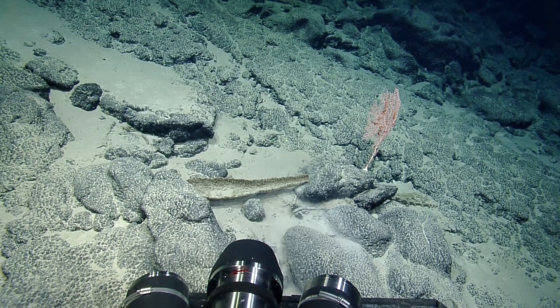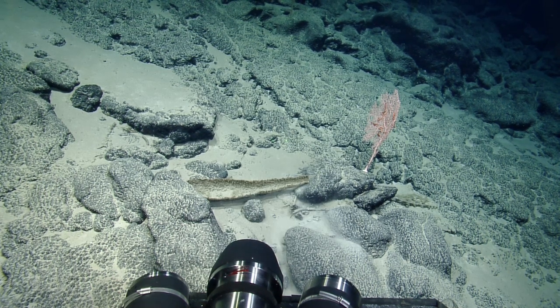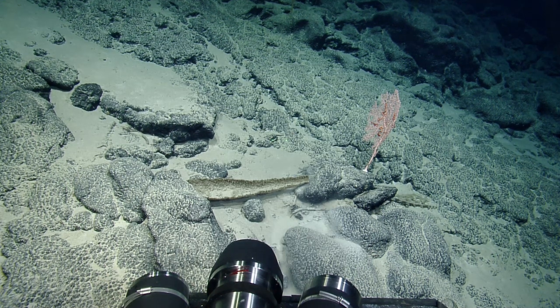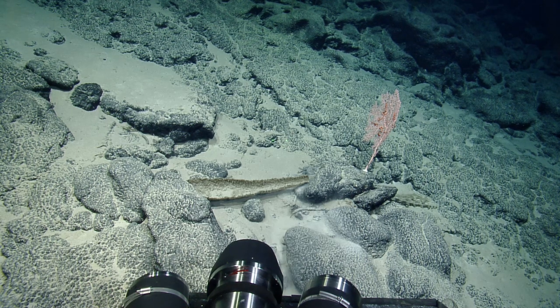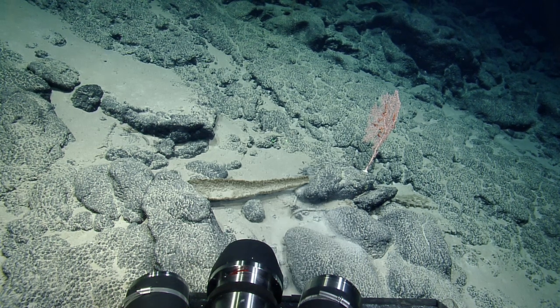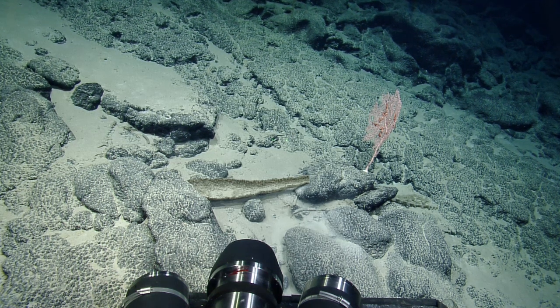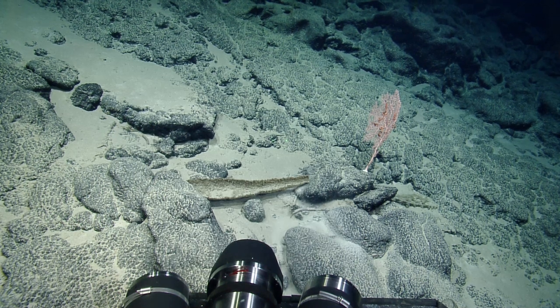Some people are wondering how big that rock is. Would we say it's probably 15 centimeters? Yep, so this one is good. Yep, that's B. That's pretty good. Okay, lovely. So that goes in B, in the starboard box.